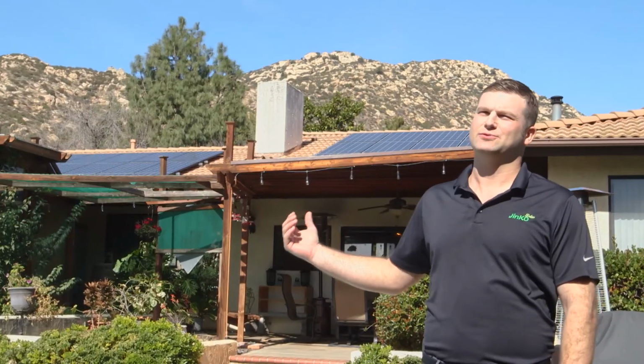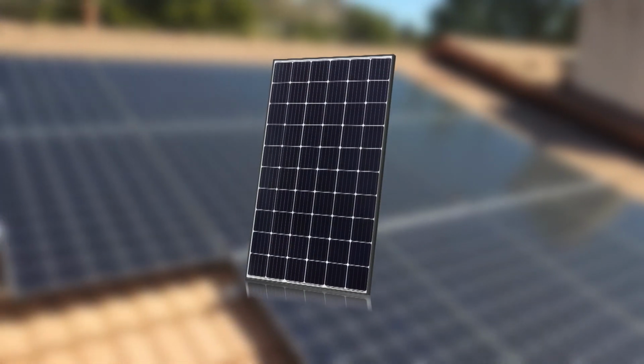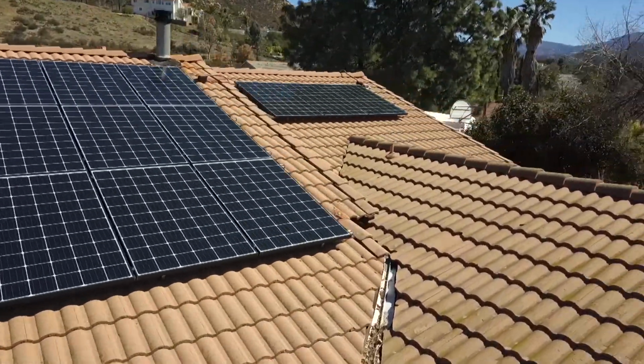On the house behind us, we have mono PERC modules. These are in the 60 cell design, for residential capacity. The mono PERC is a special panel that is going to increase your efficiency, so you can only put a few panels on the roof and you're still going to get a lot more energy coming from the panels themselves.